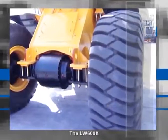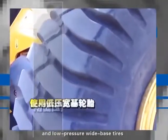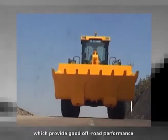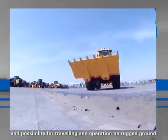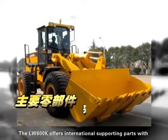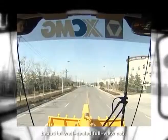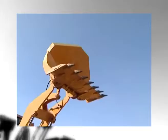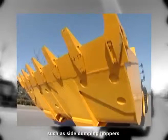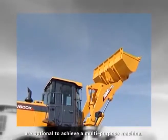The LW600K offers a drive axle equipped with a limited slip differential and low-pressure wide-base tires, which provide good off-road performance and possibility for traveling and operation on rugged ground. The LW600K offers international supporting parts with reliable quality and a luxurious, beautiful, well-sealed full-view cab. Various working tools, such as side-dumping hoppers and high unloading operation mechanisms, are optional to achieve a multi-purpose machine.